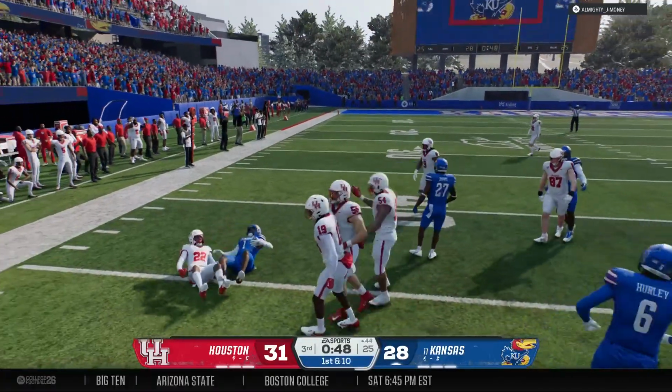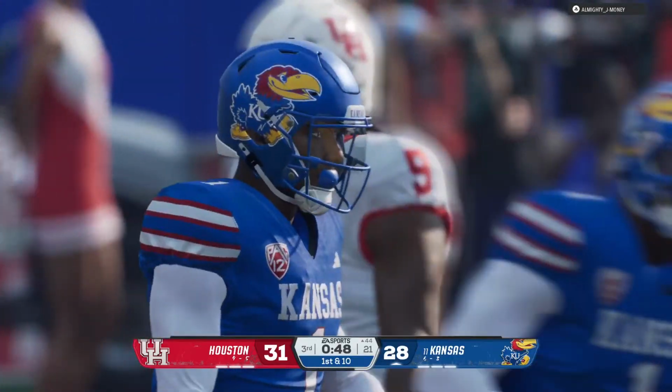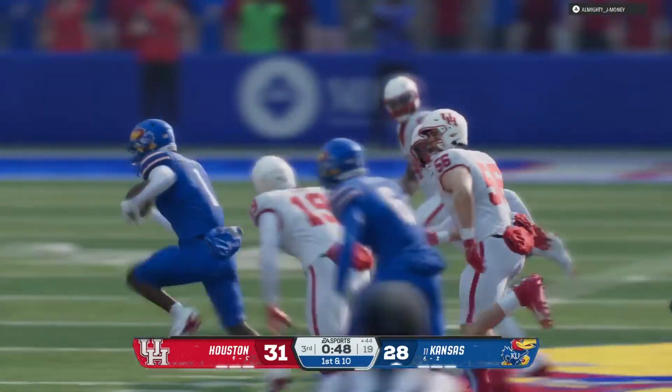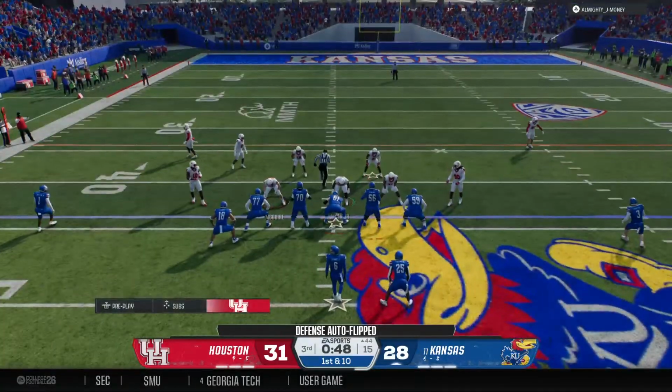This guy is a daring punt return man. He's not going to settle for the fair catch. A solid return. Gets a little bit of ground for the offense. The Kansas offense returns to the field.